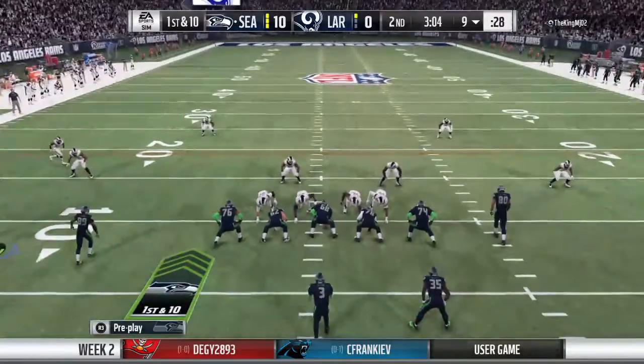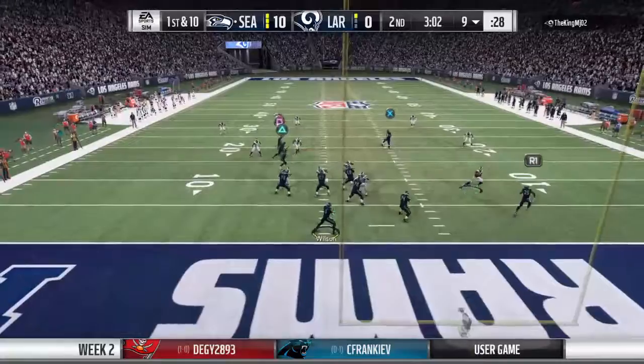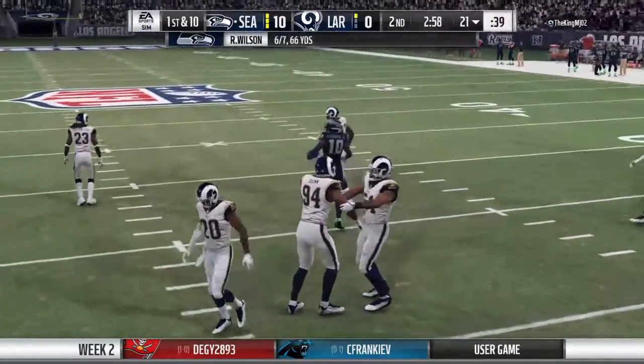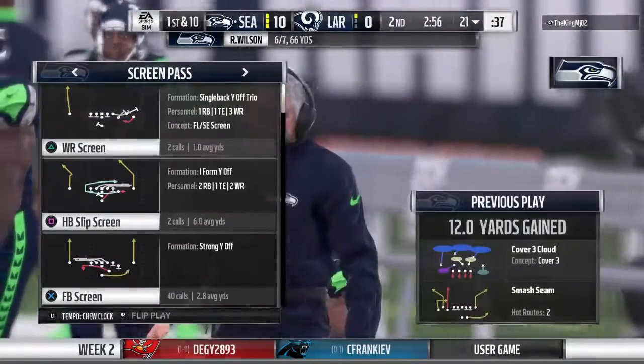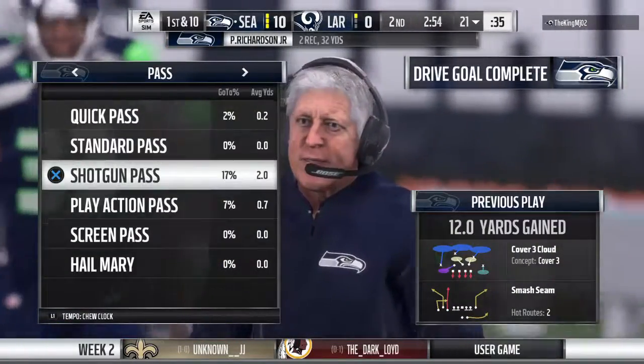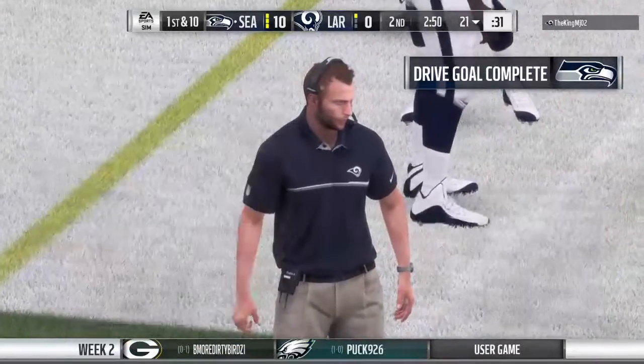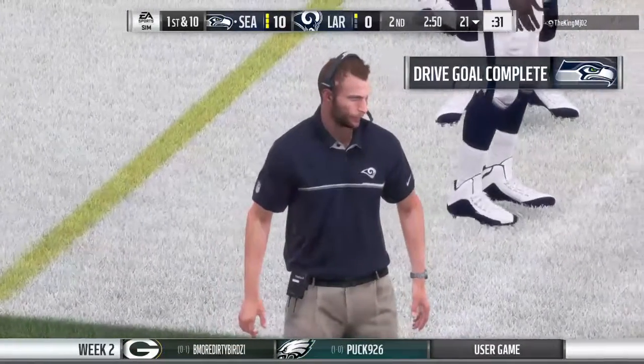They'll send a receiver in motion to the right. Now it's Wilson. Got his man complete over the middle. It's Richardson. Give him 12 yards on that one. It earns him a fresh set of downs. And a good quarterback facing zone coverage, if he has just a little bit of time to survey the scene, that's what's going to happen.